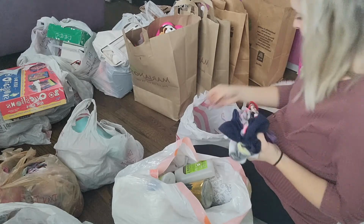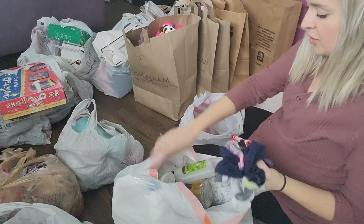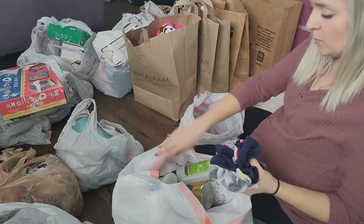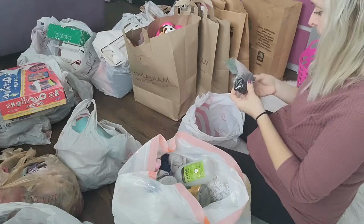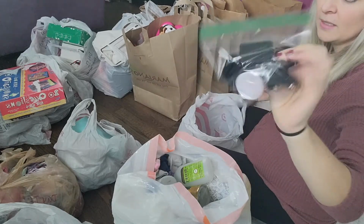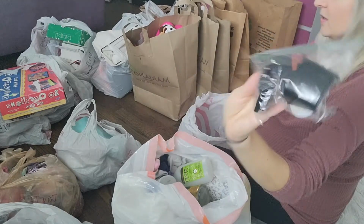I got rid of them last year, but we ended up having a few more stragglers. Each child has one set of different pair of socks, and therefore they only have one mismatched sock at a time. And this is a Find My Key kit. So again, I'm gonna hand this to somebody local.